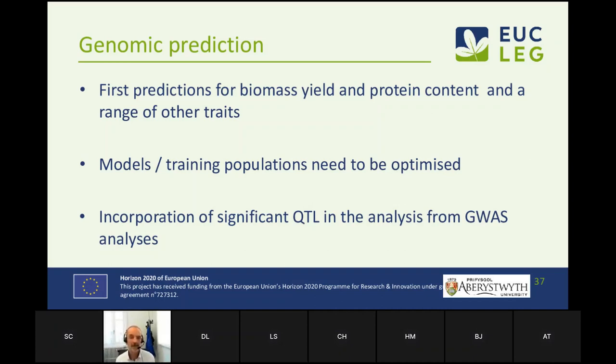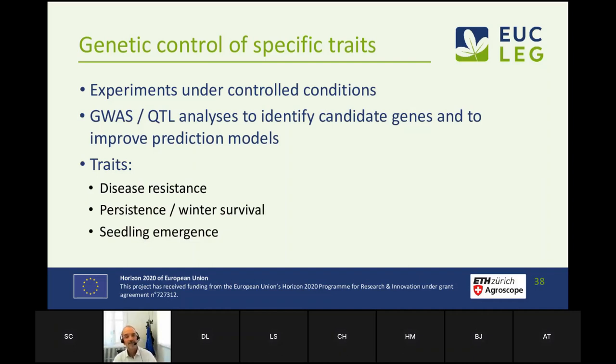But this needs to be analyzed in more detail, but of course we have now first predictions, and these can basically be used for further development of prediction models. And as Bernadette quite nicely showed, one way of improving these models is incorporating QTLs you find using GWAS. And that brings me to the second main topic of this talk, and this is actually the genetic control of specific traits. So we conducted a range of experiments under controlled conditions in order to detect QTLs for some key traits, which can be used to identify candidate genes and to better understand the control of these traits, but also which can then later be used to improve the prediction models.